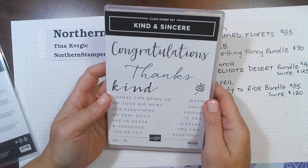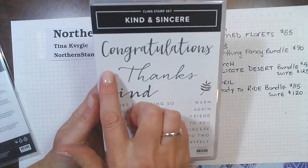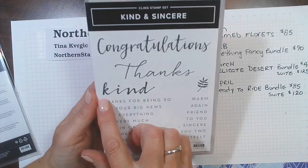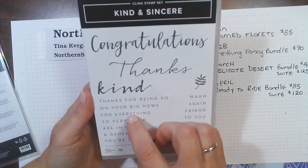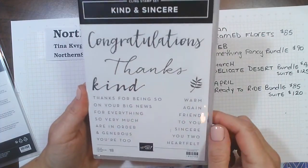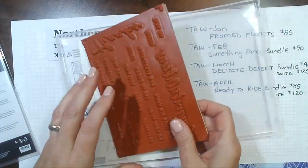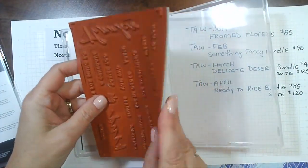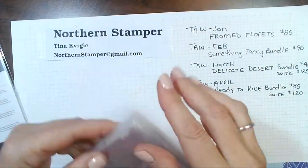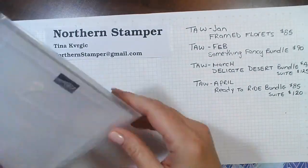This is a cling stamp set called Kind and Sincere. So this is a big congratulations, a big thanks, and a nice script. The word kind, and then it's got a lot of little sayings that you can mix and match with any of these large ones. So it's very nice, and it's not the polymer, it is the red rubber stamps. So there you go, it looks like that. So you don't have to use your little sponge pad there.